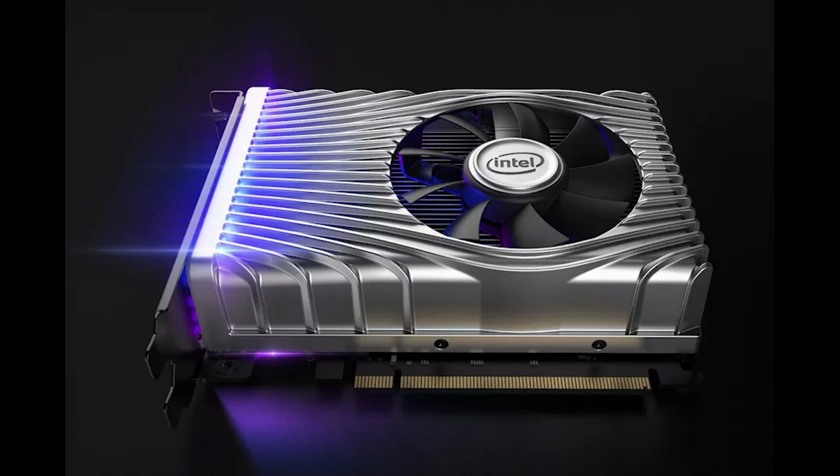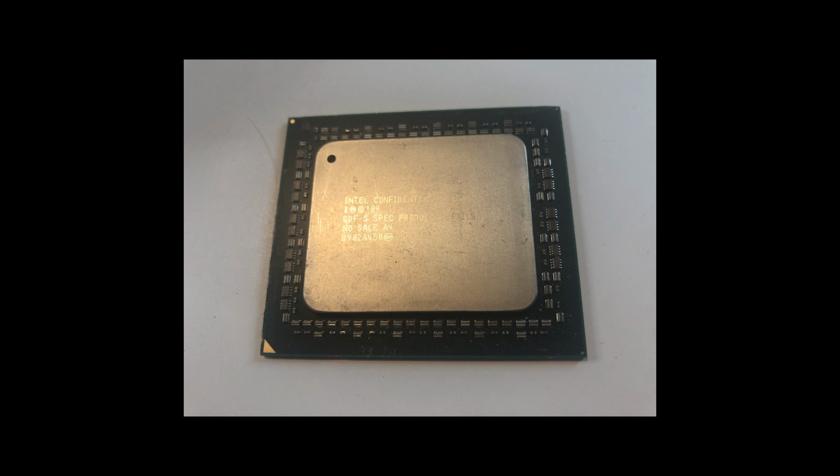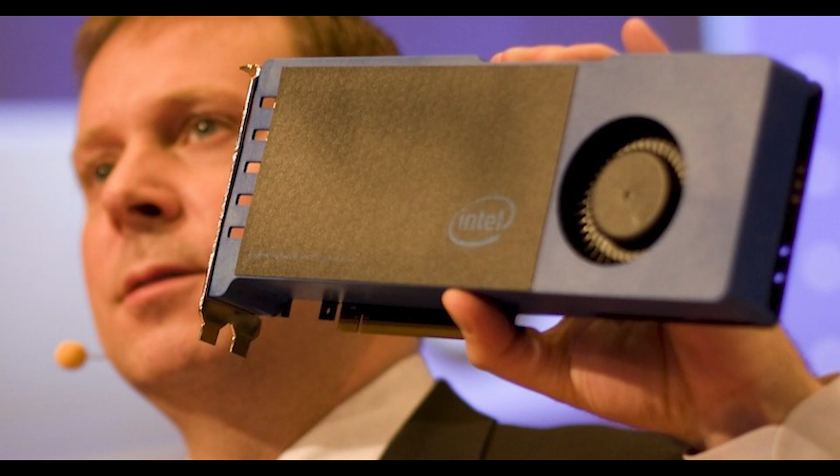First, let's start with the iGPU. So Intel has finally pushed its Xe graphics to the desktop market. The GPU is called UHD 750 and has 32 execution units. I happen to have its great ancestor in my collection. So this is an early GPU prototype right before Larrabee existed. You're getting old if you know what I'm talking about. So back to the topic.